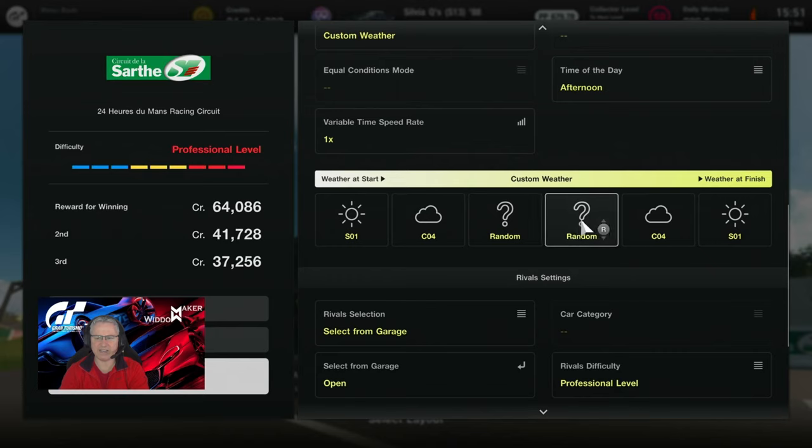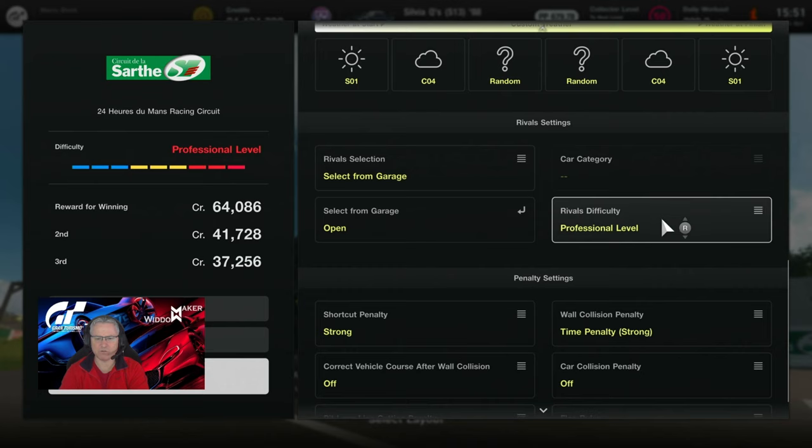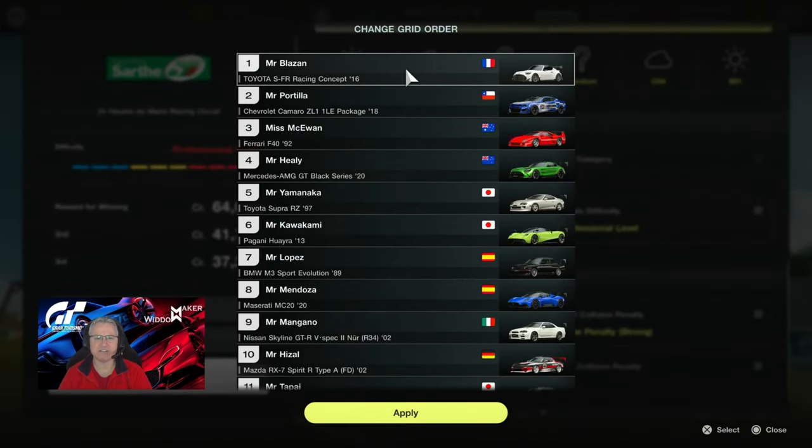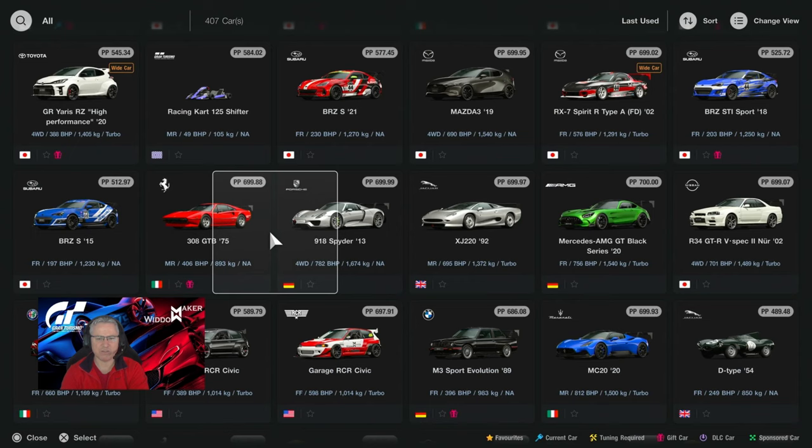So we know we're going to get rain in the middle of the day, or we're going to get weather. We don't know what rain we're going to get. However, rivals are selected from garage, and we're on professional level. So when we go to the garage here, we can then choose the first racer. I've set these up to replicate the starting grid. We can then change the car. You can pick any car you want from the garage.